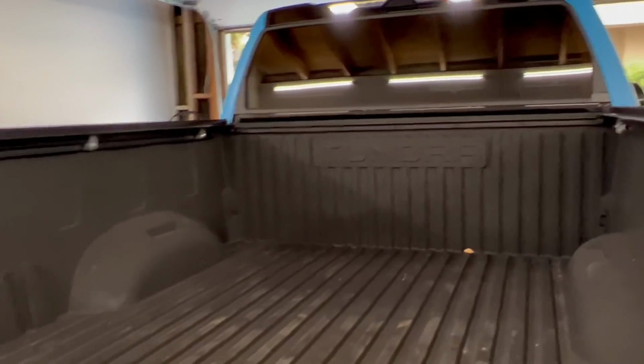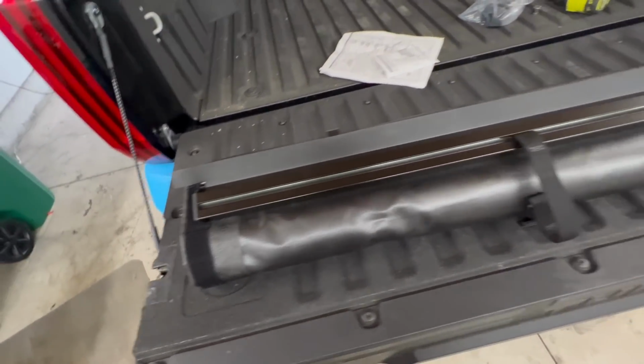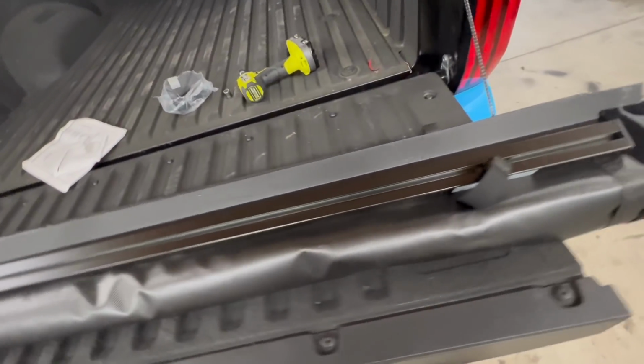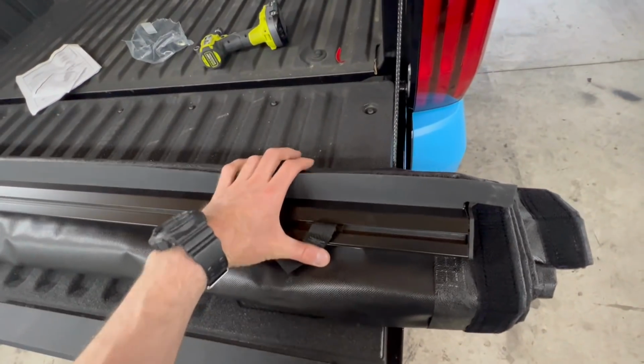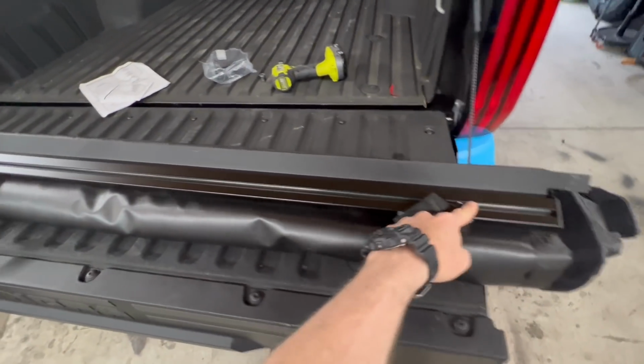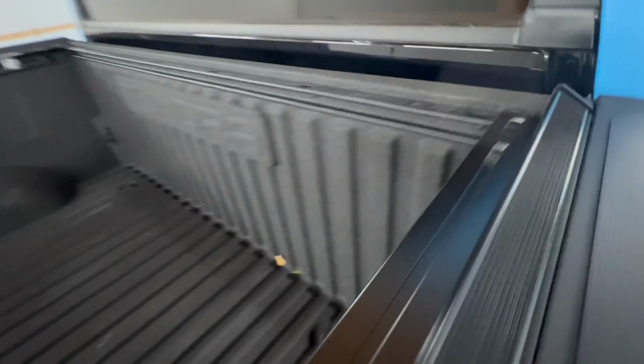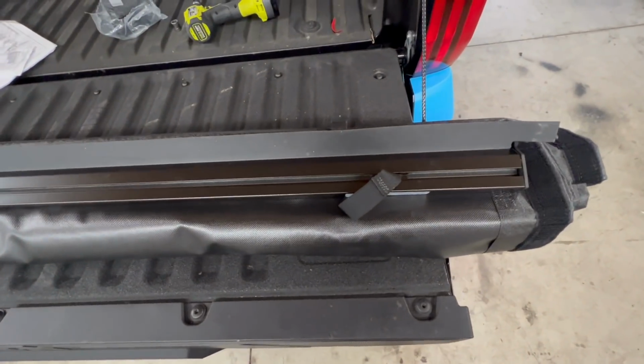Next step is to throw down the bed cover. We got a bit of a situation right here. Somebody didn't do their job properly when putting this thing together because we're missing the bolts that we use. There should be 2 right in here that go into this spot right here. And then we put a nut on the bottom side to hold it in place. And those bolts are not here, dude.